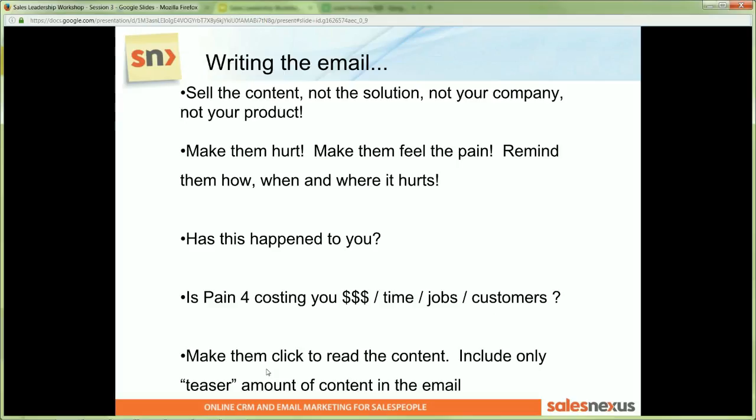You might include just a teaser amount of the content, like the first paragraph or something like that, or maybe pull out a real gem, a metric or something that's in the article. But that's it. You want them to click. That's them raising their hand. Don't give them everything in the email.